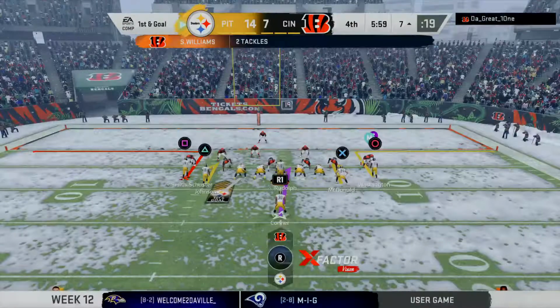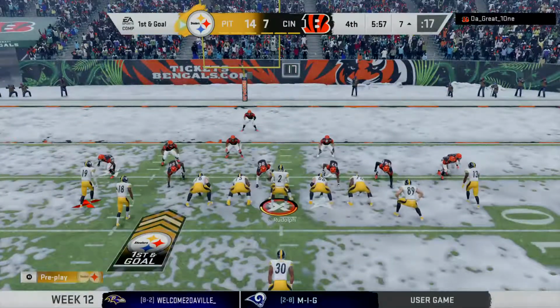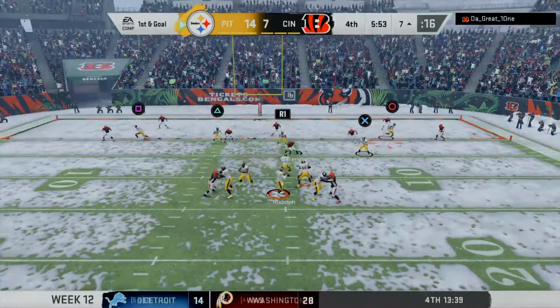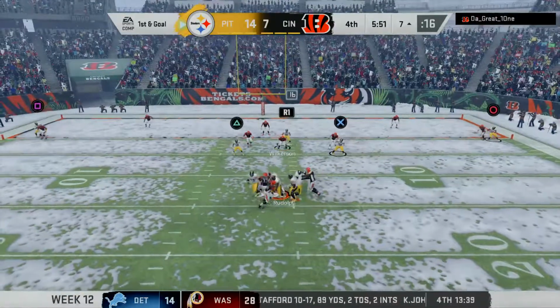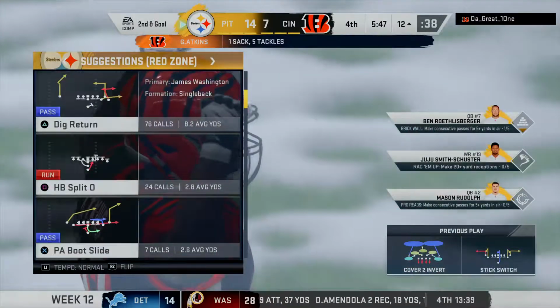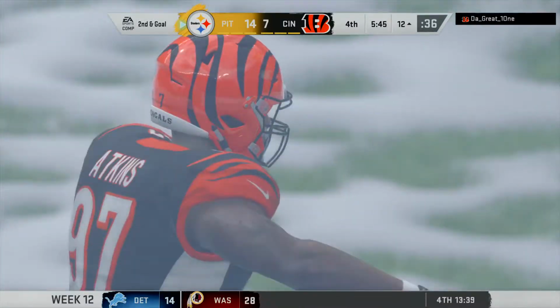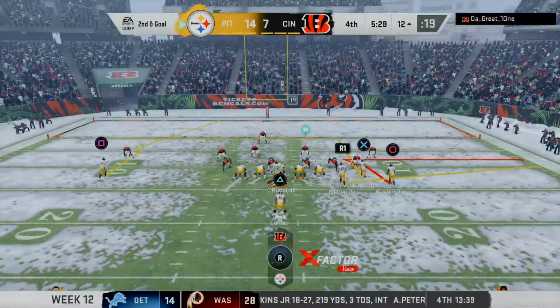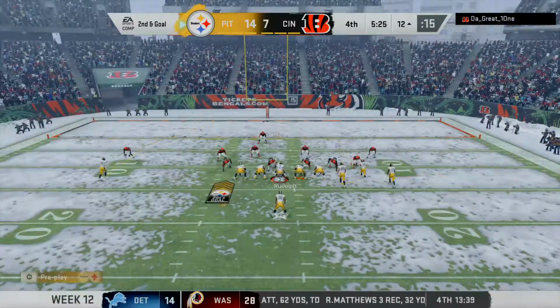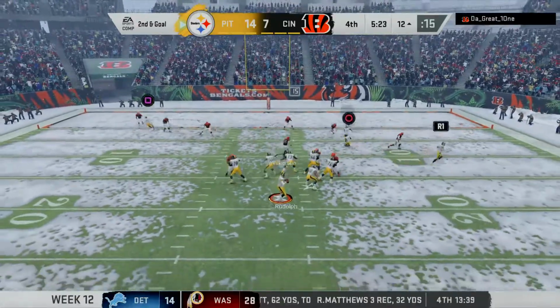So 1st and goal. 6 points here would go a long way toward wrapping this one up. Rudolph looking to throw. In trouble, and he'll go down back at the 12. Geno Atkins in there to get him, and that is sack number 6 now for him on the year. They'll try again on 2nd and goal after going backwards to the 12.